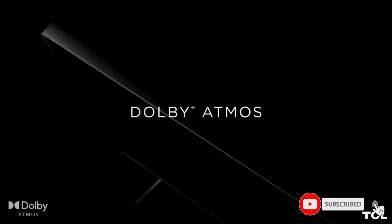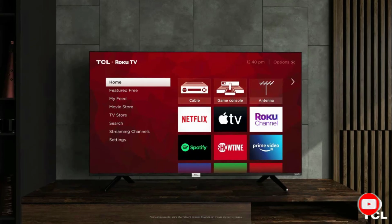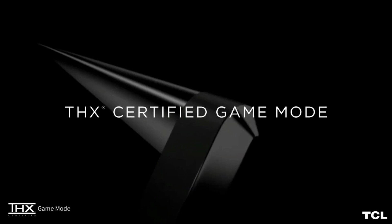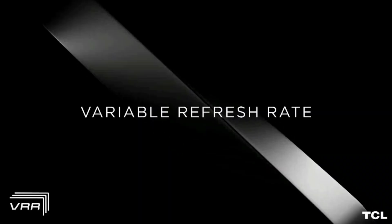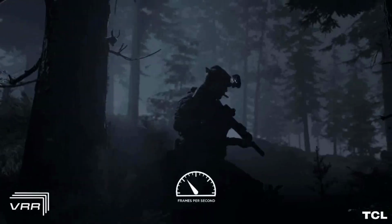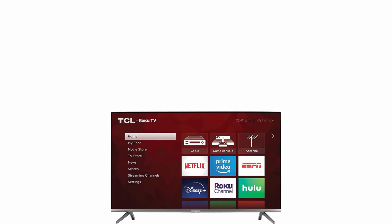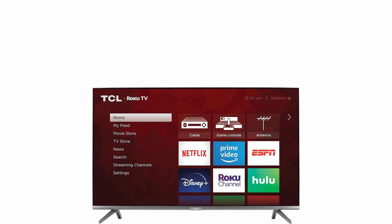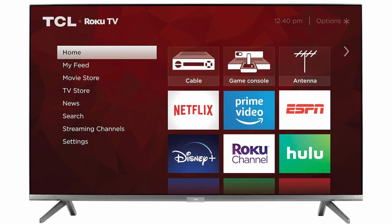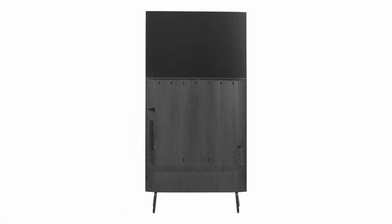The TCL 6 Series produces a bright, colorful 4K picture during both SDR and HDR content, thanks in part to the TV's quantum dots. In our lab, we consistently clocked the 6 Series at around 800 to 900 nits of brightness while receiving an HDR signal. This makes the 6 Series a fantastic option for folks whose living rooms receive a fair amount of ambient light. The inclusion of quantum dots also makes for rich, well-saturated colors, particularly during HDR content.